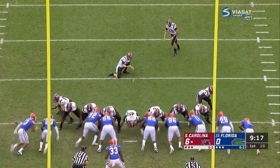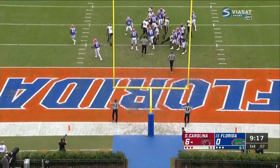Florida defense, which early in the year when it beat LSU was playing so well, has struggled the last few games.